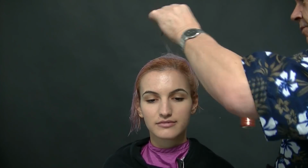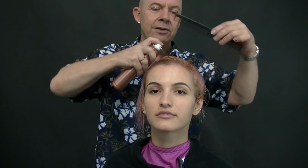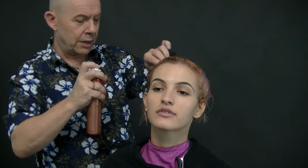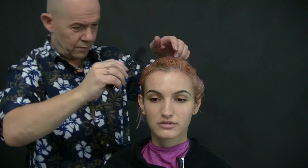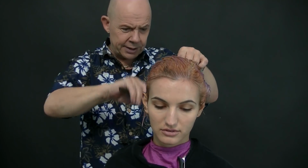Ready, rinse it out. Give some root effect of Lanza on her hair. Also a product that smells well, very nice. And blow dry it with a nice brush. Got the product through the hair. And start with blow drying in the underlines.